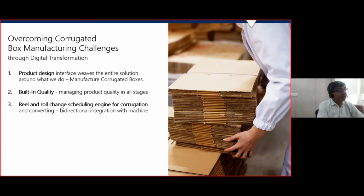So what we have done is that we have created a very intelligent and user-friendly interface where a production planner can sit and plan the production for every shift, making sure that we minimize the reel changes, the paper reel changes, and the corrugation roll changes. By doing that, we ensure that our corrugation line keeps on working and the downtimes are minimized.